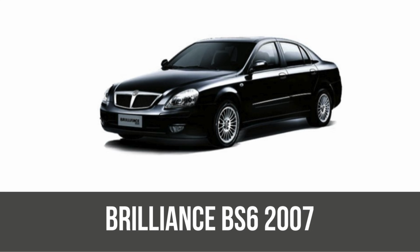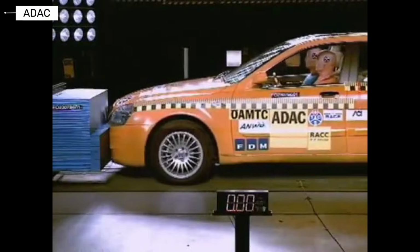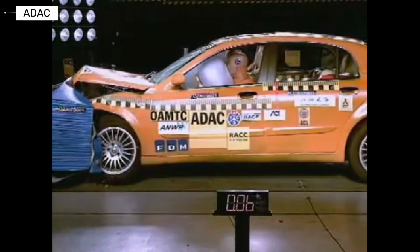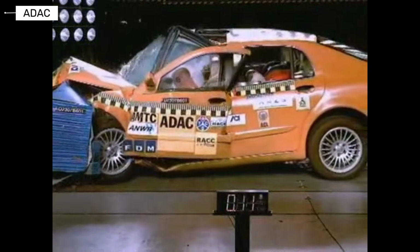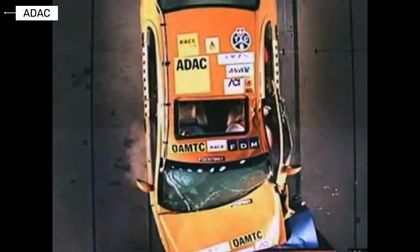Next, the Brilliance BS6 sedan from 2007, going for about $15,000 to $20,000. Euro NCAP gave it just 1 star, basically 0 in real terms. The A-pillar folded like paper and the dummy's head slammed into the dashboard. Gruesome proof of weak engineering.